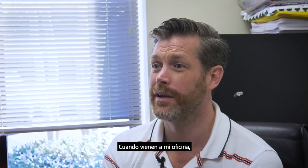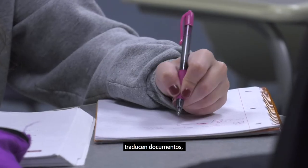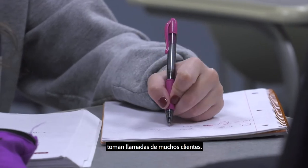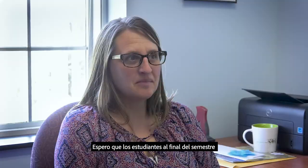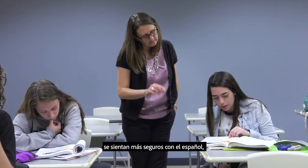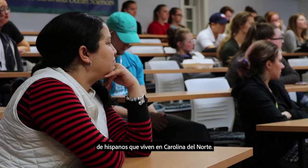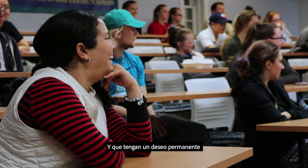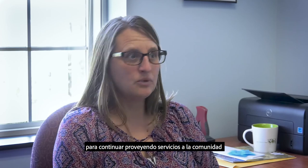When they come to my office, they will be translating documents. They'll be taking phone calls from several clients. I really hope that students, by the end of the semester, feel more confident in their Spanish. They feel more comfortable with their cultural understanding of Hispanics who are living in North Carolina, and that they have a lifelong desire to continue providing service to the community wherever they end up.